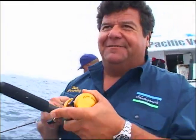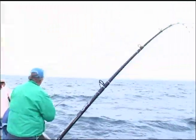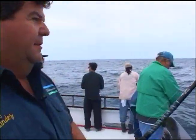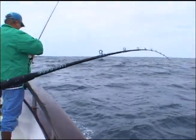Skipper just made a move, and I just tossed out a live anchovy and sardine. We got bit. We got light line on here. See what happens this time. Probably bonita. We get a lot of bonita in this spot.